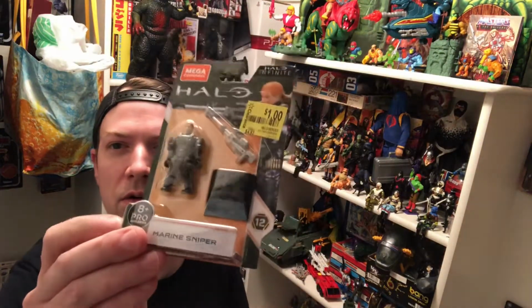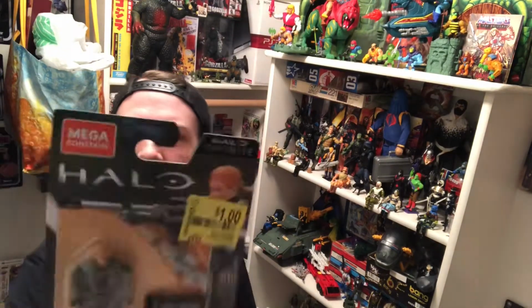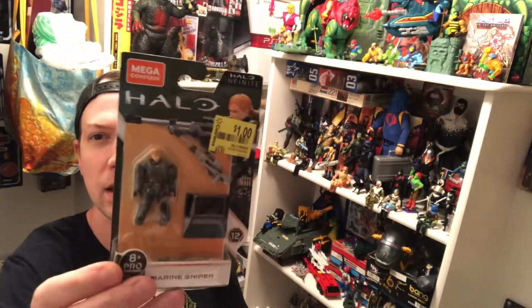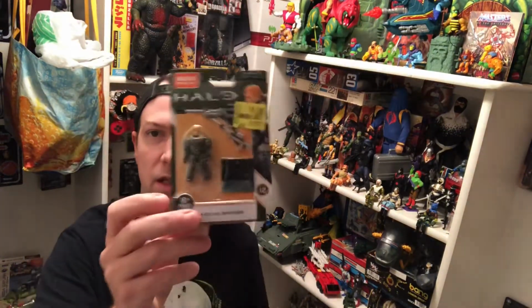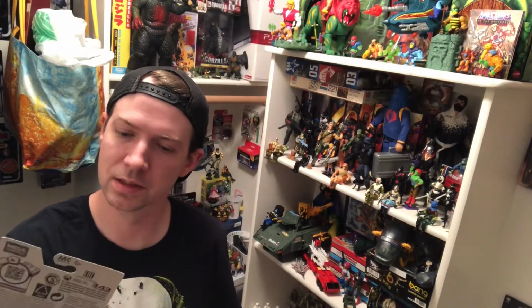I did get a couple things at Walmart, their clearance aisle. Had a couple neat things. I got this little Halo, what is it, Marine Sniper. This was on clearance for $1. And they had 2 of them. I probably should have grabbed both, but I don't know. I'm just gonna try and sell this. Probably put it up on eBay for like $5 and see if I can get that. It's pretty cool. Not really a Halo fan myself, but for $1, I figured I'd see.